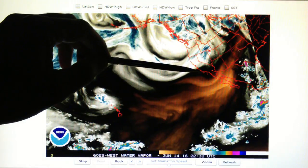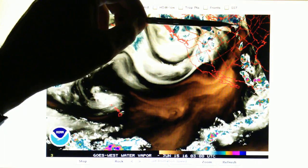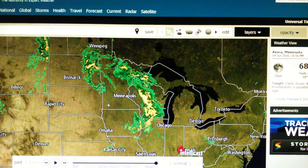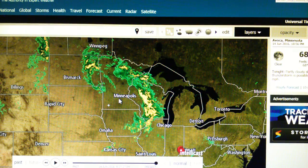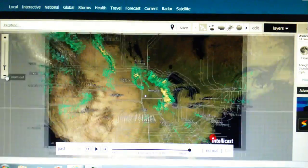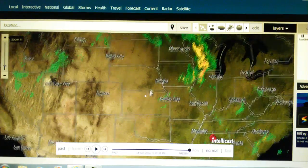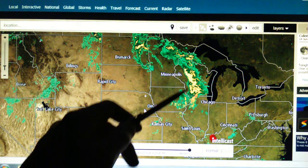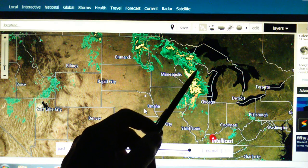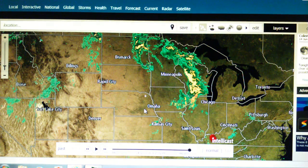The weather system that moved right over Southern California right here is now a real rainmaker, and we'll take a look at that on the IntelliCast. Let's go take a look at that right now. We have the map here. We can see the area that has some very heavy rain actually right over Minnesota and parts of Michigan. And this is the rain that California should have gotten 2 days ago.